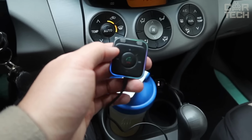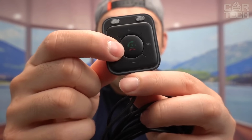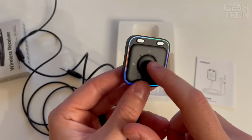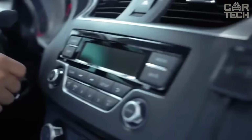Automatically connects to the paired phone. This allows for simultaneous operation of two devices that do not interfere with each other. It has a multifunctional control button, LED indication, and various interference and noise protection features. In general, it is a convenient solution for those who like to talk in the car and listen to their favorite music on the road.